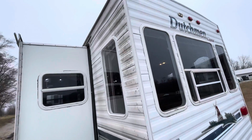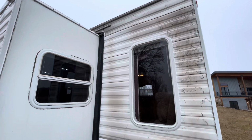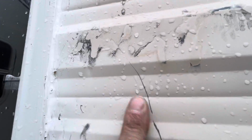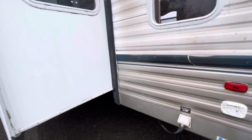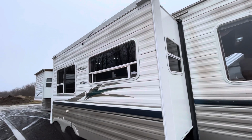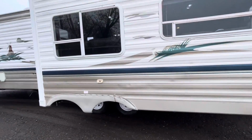This corner here is where the building was, and you can see the staining on there. I'll get up close. I tried to wipe it off, but it doesn't just wipe off with my fingers, so I think it would likely need to be buffed out or painted. A little damage on there. The rest of the exterior actually looks pretty good. Cracking the fender here.